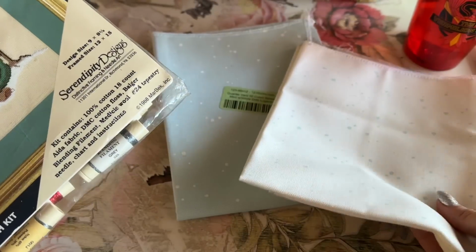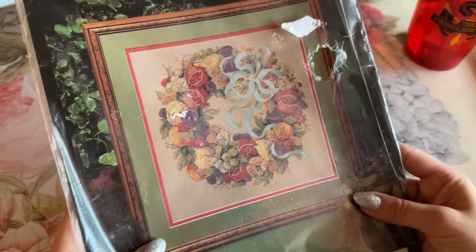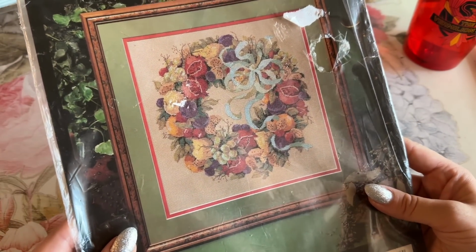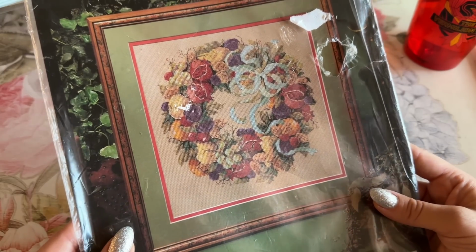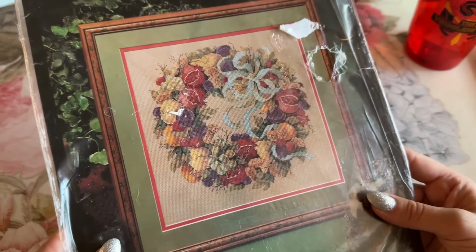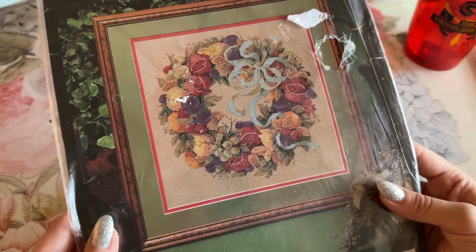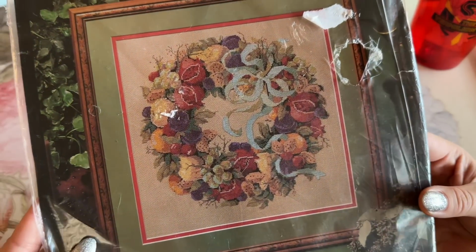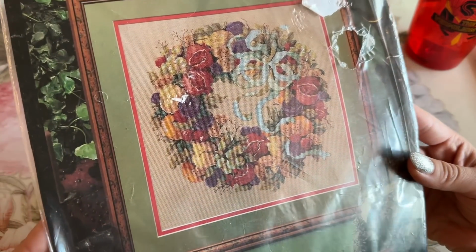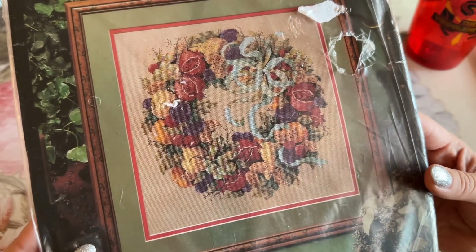But there we go. I've never seen this one before, but someone was selling it on one of the destash groups on Facebook, and I just knew I had to have it because it has pomegranates. If you didn't know, I am obsessed with pomegranates. I am collecting pretty much, not all the patterns with pomegranates that I like, but lots of them, and it's not a very popular thing.